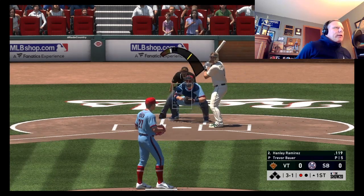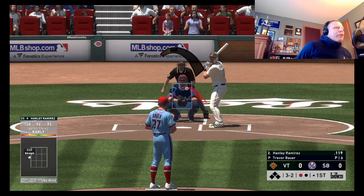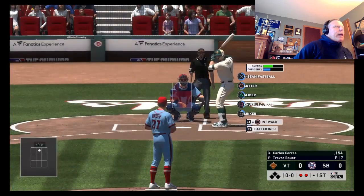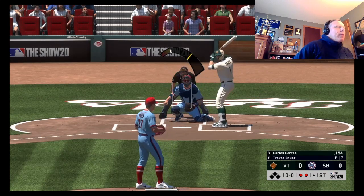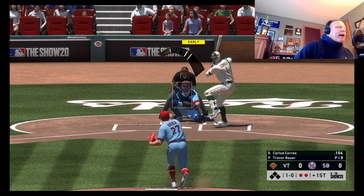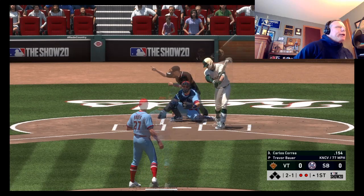3-1 count. Really do not want to walk him, so putting the ball in the strike zone, that's a cutter. And you got to watch with some pitchers, their fastballs will drift towards the middle of the plate even if you hit your spot. So if you have a location up and in and you dot it, in the words of Brev, a great content creator in MLB The Show, that ball is magnetized. Some pitchers' fastballs drift towards the middle of the plate regardless of how well you pitch. So you got to be really astute as to where your pitchers' pitches are actually going.